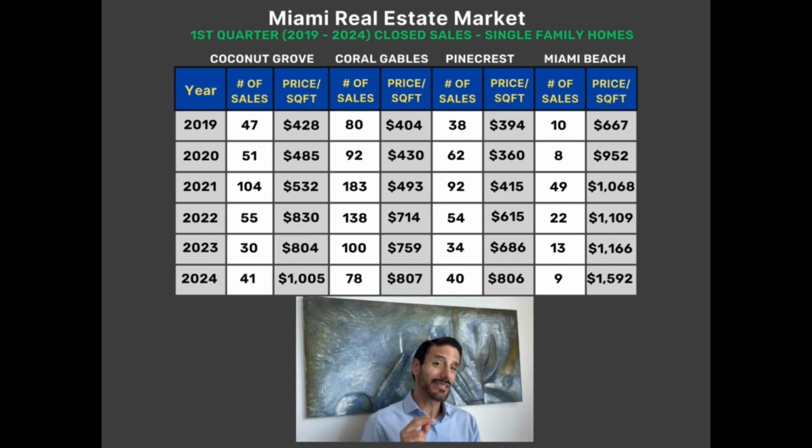So look at that. In 2019, there was 47 sales in Coconut Grove. This year, there's 41. A little bit off, but kind of similar, especially if you compare it to 2020 and the other years, 21 and 22, which were just off the charts. So 41 seems okay, did better than last year, a little lower than 2019. Let's jump over to Coral Gables, 78 sales versus 100 for last year. But again, let's look at 2019. And in 2019, there was 80, so a little bit lower, but kind of similar. Pinecrest had 40 versus 34 for last year, but a little bit more than 2019, which was 38.